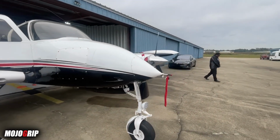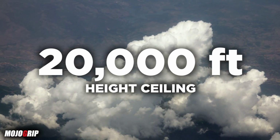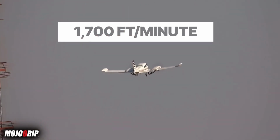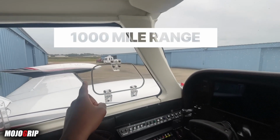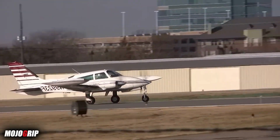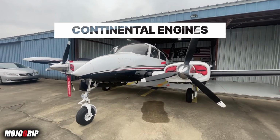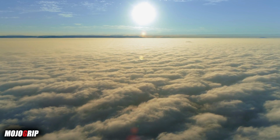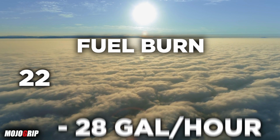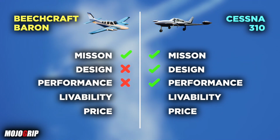This airplane will also move at 180 knots to 200 knots at altitude. Similar height ceiling at 20,000 feet, but you are climbing at 1,700 feet per minute to get up to altitude, and you have a range close to 1,000 miles. You also have a 100-gallon fuel capacity in the 310. And although you have several variations of this airplane, the 310 model uses the same Continental IO engine, and at altitude, depending on your power settings, you will see fuel burn between 22 gallons and 28 gallons of fuel per hour, which gives the 310 a slight edge over the Beechcraft Baron.